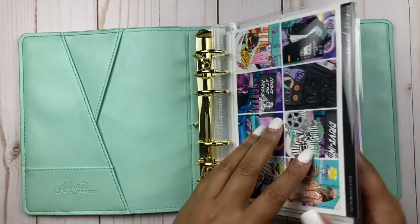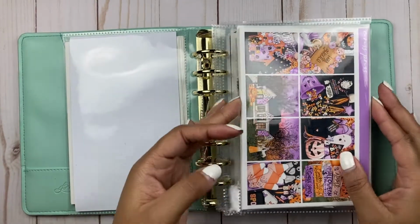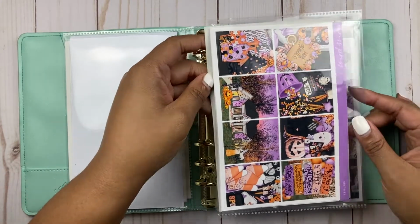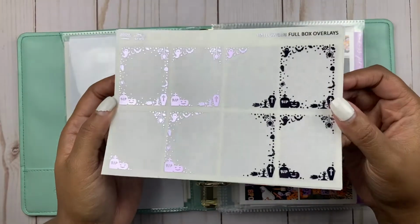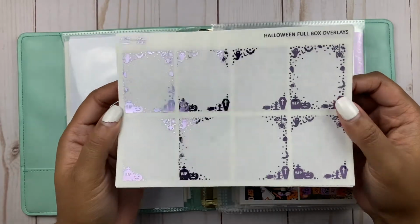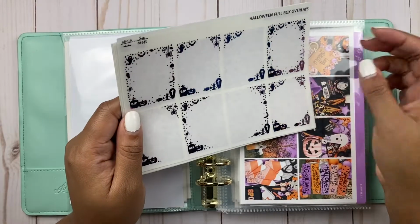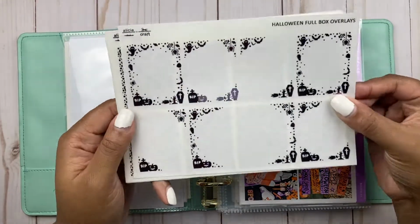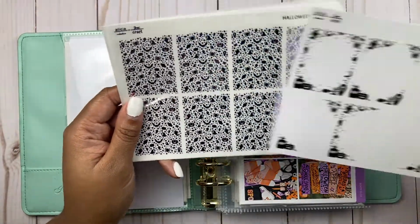Monster Drive-In still being used, nothing changed there. Booville, nothing changed here, but I didn't get to show you guys the foil last time because it hadn't arrived yet, but it is here now. So let me show you guys the lavender Halloween foil bundle from Alicia Craft. I'm so excited. This is going to look so good. I don't think it's an exact match, but I think it definitely works. It's more of a cooler tone, I feel like, than the one in the kit, but I definitely think it works.